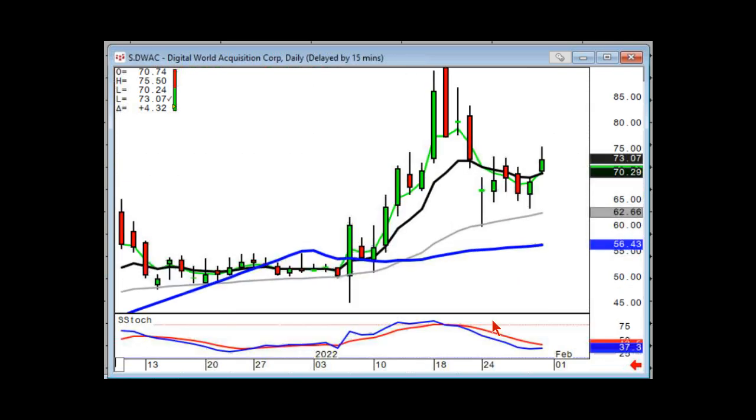Now DWAC, another one that was up nicely, but here's the difference. A lot of stocks were up and they came back up and kind of resisted at the T-line. You can see DWAC gapped up above the T-line and went positive. That should give you a little bit more extra inclination that things are moving in a positive direction, because the T-line is now not acting as a resistance level because they gapped right up through it.